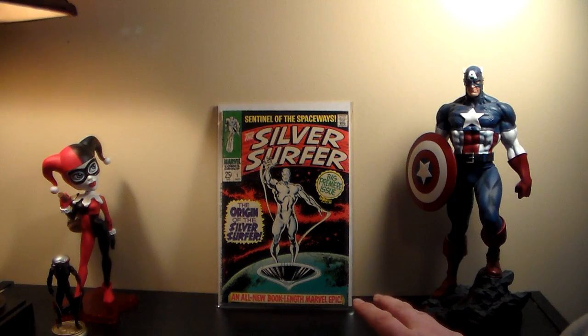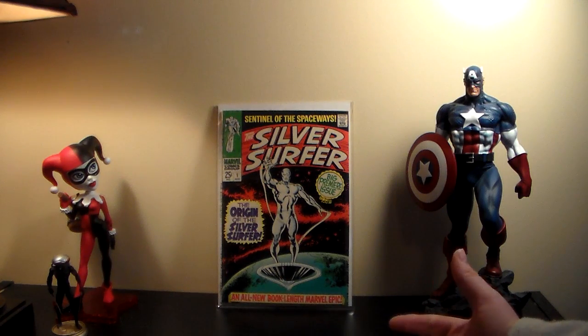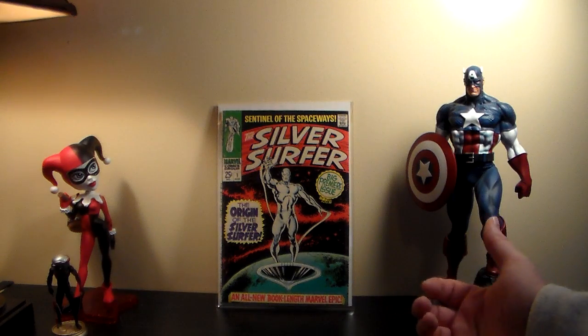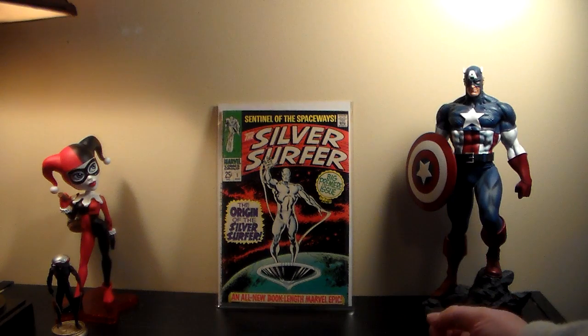At the Big Apple Comic Con, I was going to have Joe Sinnott sign it, but he canceled. And I thought that if I got him to sign it at least, and then have it graded, it would come back with CGC. I know it would come back a purple label, but at least it would be signature series, and I thought that I would feel better about it. But he canceled, and I don't know.